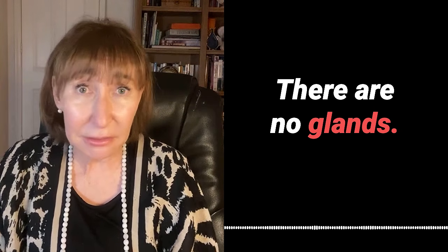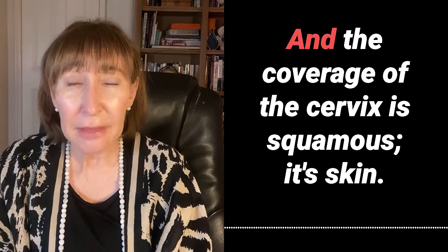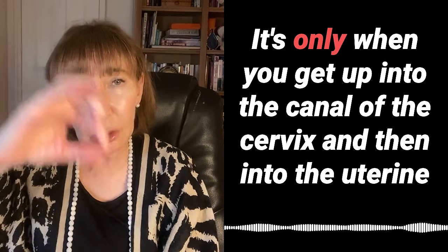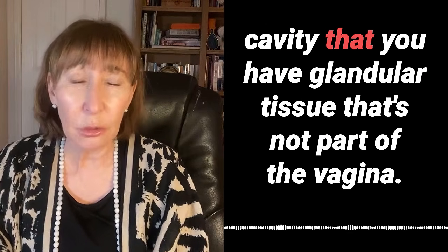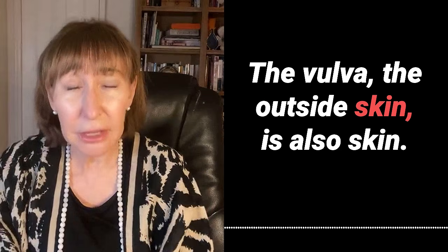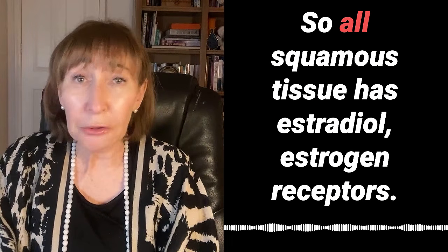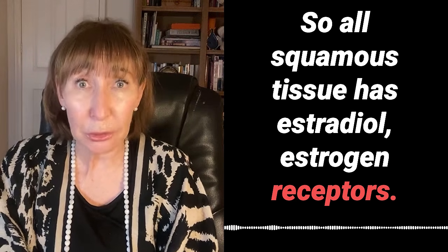There are no glands at all. It's just skin. And the coverage of the cervix is squamous, it's skin. It's only when you get up into the canal of the cervix and then into the uterine cavity that you have glandular tissue. That's not part of the vagina. The vulva, the outside skin, is also skin. It's just squamous tissue. So all squamous tissue has estradiol, estrogen receptors.